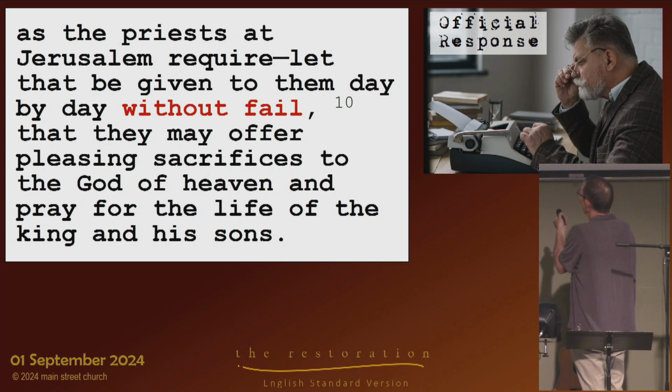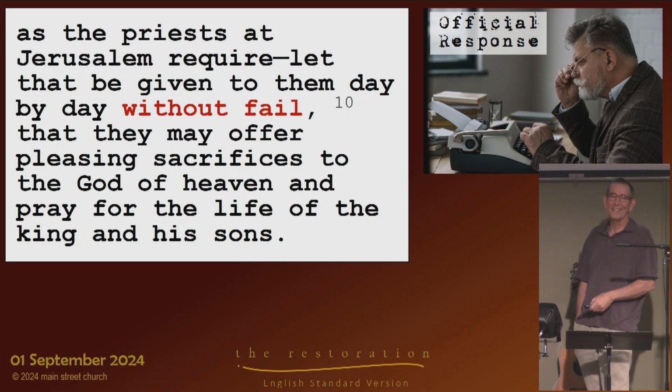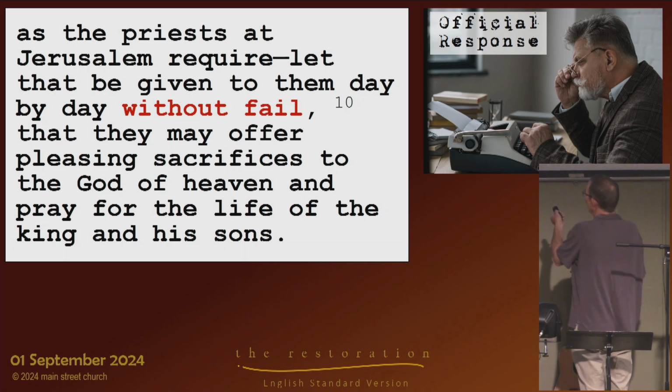And without fail. Why? That they may offer pleasing sacrifices to the God of heaven and pray for the life of the king and his sons. Okay, there's a little dig in there for Darius. Yeah, make sure they get this done and remind them to pray for me and my boys. That's what he's saying right there. There's nothing wrong with that because he's actually helping in this process.